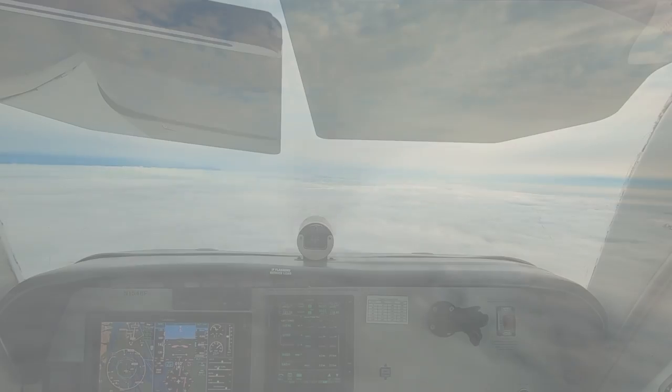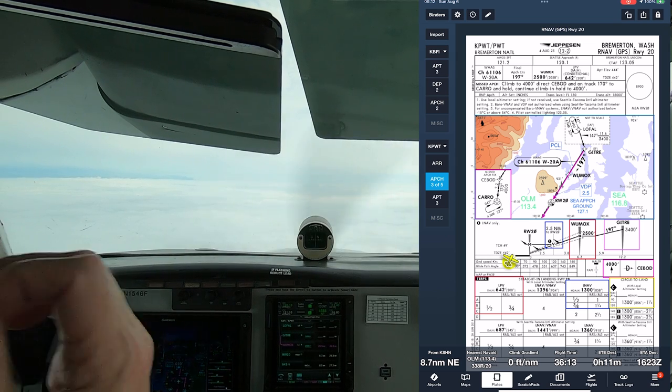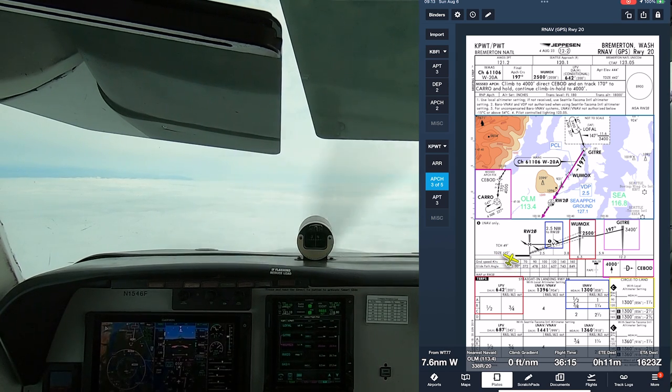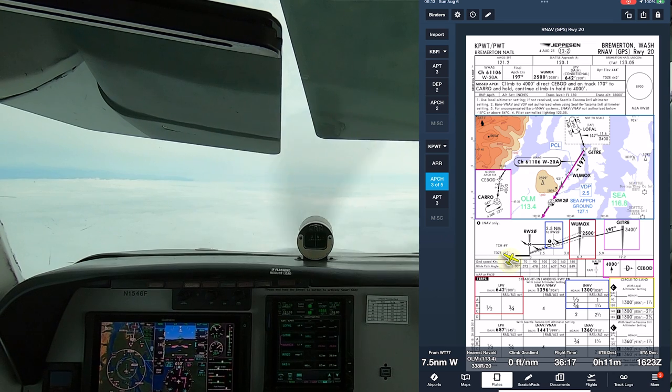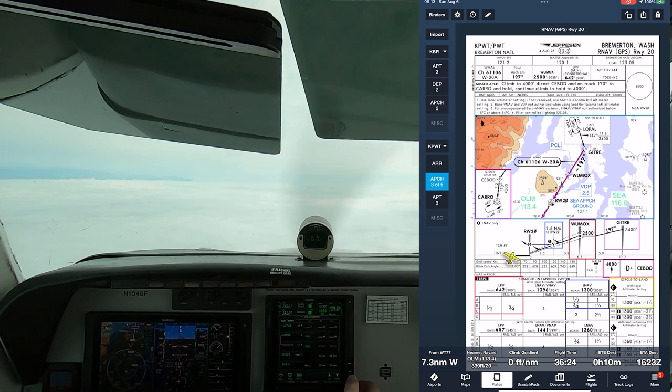3320, Devil Parcher, radar contact, climbing to 15,000. The missed approach is a climb straight ahead initially out to Seabod, then a turn toward Caro. We're planning to fly the published miss until we get vectors out for the ILS back at Boeing Field.